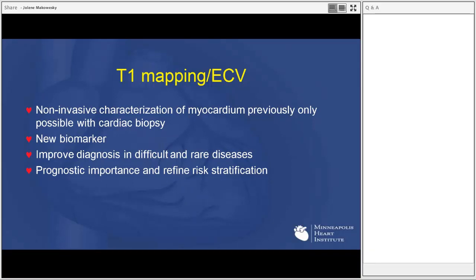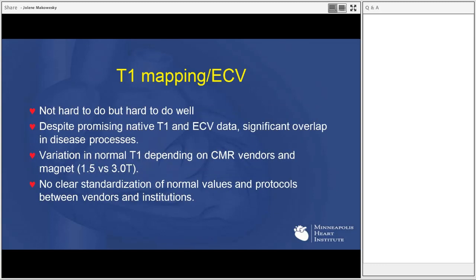So let me summarize. T1 mapping is a non-invasive characterization of the myocardium. Previously, we could only do it with biopsy. So it's a new histologic biomarker. It improves diagnosis in difficult cases. And it's very important in terms of refining risk stratification. It's not hard to do, but it's hard to do well, just like everything.